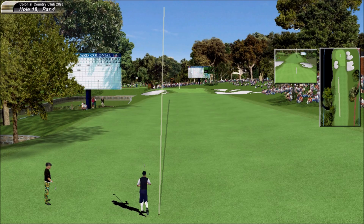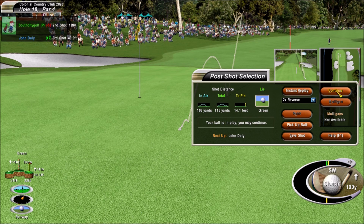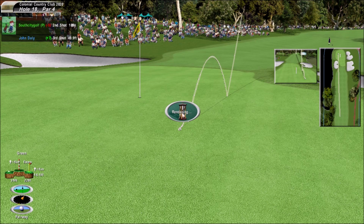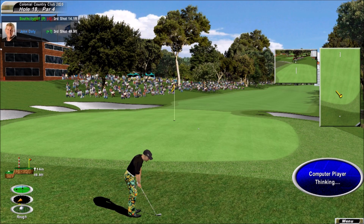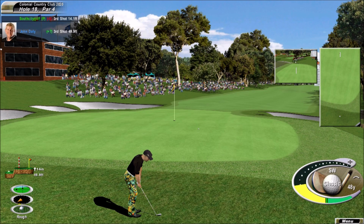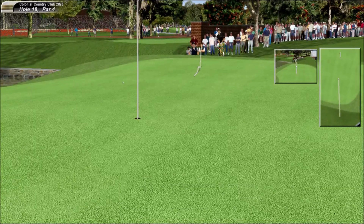Well, he struck it nicely. Good safe shot there, about 15 feet long. He's got to get down in 2 from here. Wow. Went straight at it. Came off. Good result.